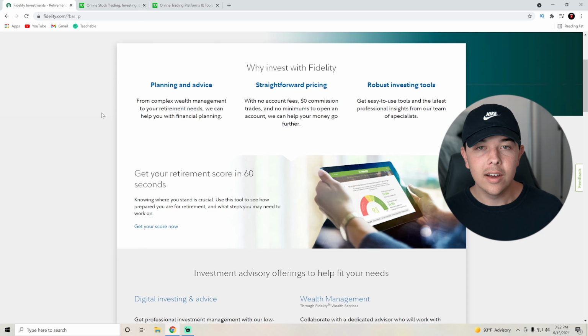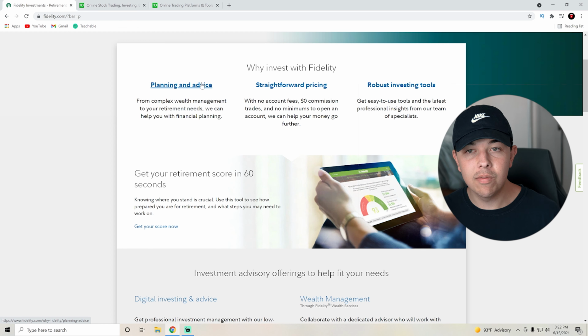I think they have probably the best research tools for mutual funds in general, and that's what you're going to be putting in your Roth IRA. You just hold it, basically, and you want to be tracking their 10-year, 5-year, and 20-year performances and seeing how they've done compared to the S&P 500 as well as their market in general. And I think Fidelity has probably the best, easiest to understand tools to help you do that, as well as planning and advice.